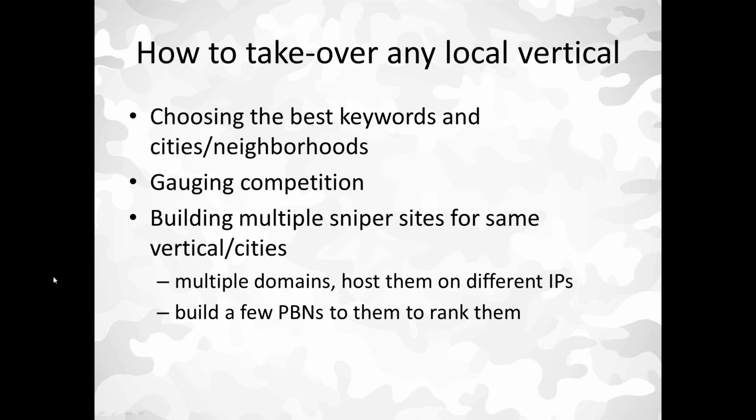Are sites ranking without the use of PBN? Yeah, I have. I'll show you some rankings from some sites as well. So I do use PBNs a lot, but for these longer tail keywords and the suburbs that we're going to be targeting, you can definitely rank without PBNs.